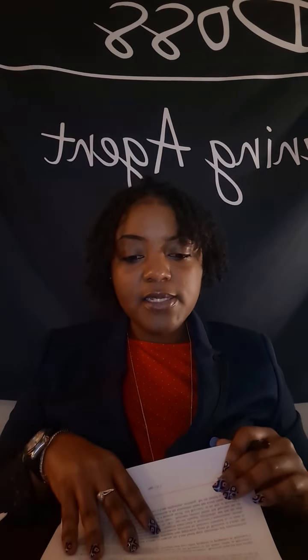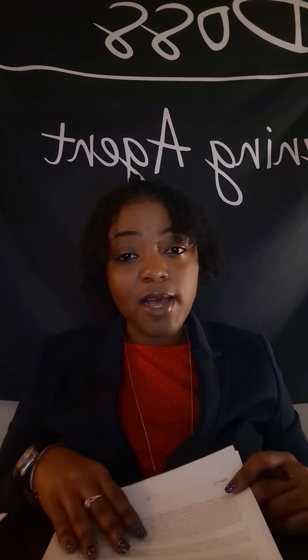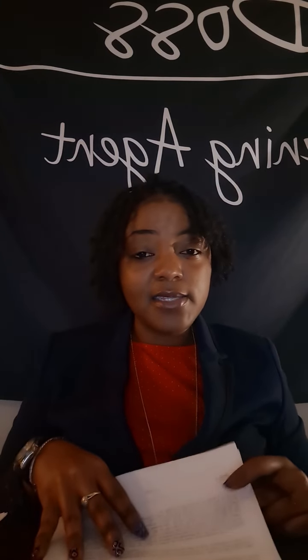This next document is the Occupancy and Financial Status Affidavit. All this states is that this will be your primary residence, and you will occupy the residence within 60 days of the closing.